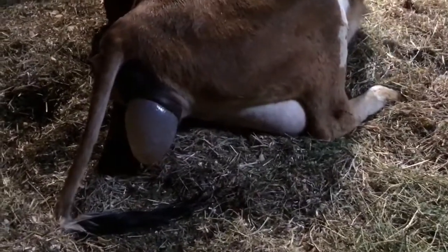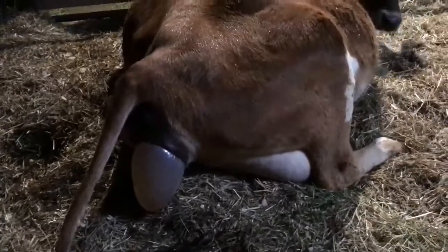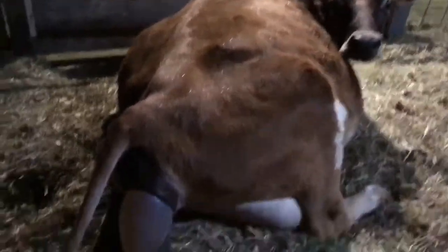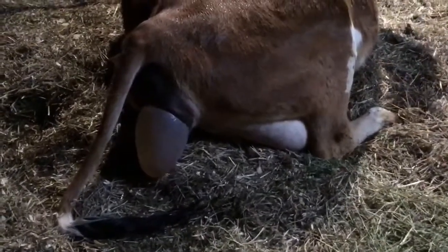So here you can see Juneberry's water bag is really starting to protrude. This is about a half hour after I brought her into the barn. It was a late whiteout blizzard we had here in Minnesota. Just above freezing, really windy, damp.